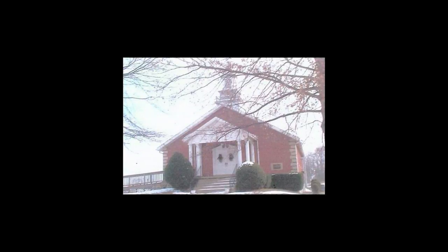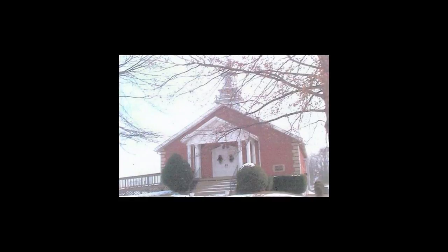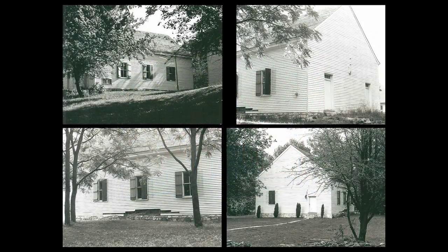This is the Harrodsburg Cumberland Presbyterian Church today, north of Harrodsburg, off US 127. The photo's taken off their web page. A Baptist mission used Old Mud for a while after the Cumberland Presbyterians, but the lack of central heating and indoor plumbing made Old Mud a tough property to keep occupied.